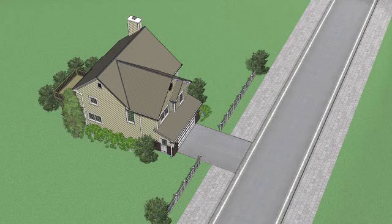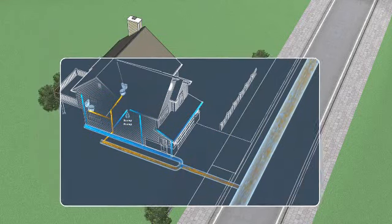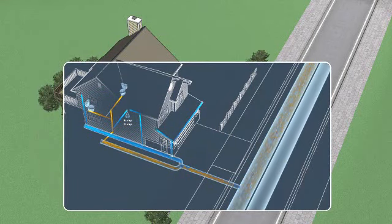The second component is aimed at separating the old combined sewer system. In a typical sewer separation project, as in the city of Hartford, a second pipe is added in the street. In this example, the new pipe will serve as a sewer for household waste, and the existing combined sewer will remain in place as the dedicated storm pipe.